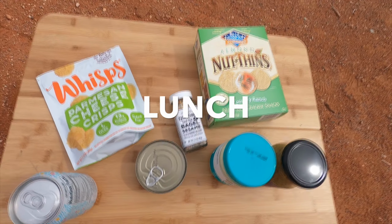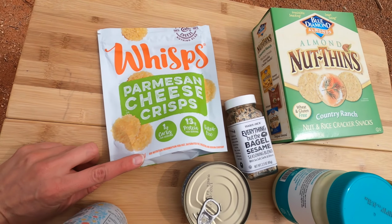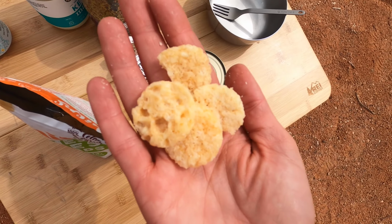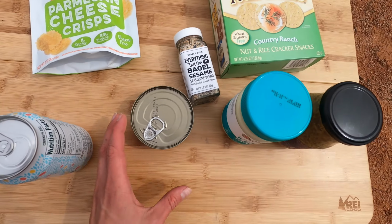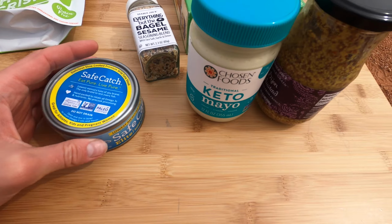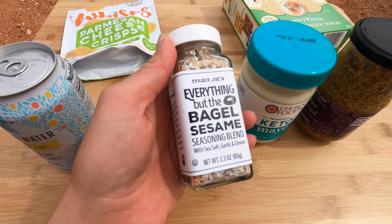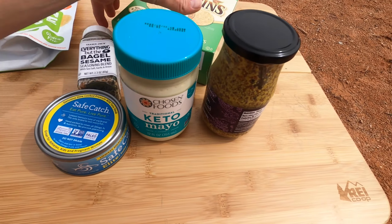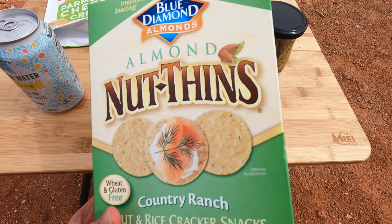For lunch today, I'm gonna snack on some of these Parmesan crisps, which you guys know I love cheese. These are like a crunchy cheese cracker almost. The only ingredient in it is just cheese. They're really good. And then I'm gonna actually just make some tuna. So I have a can of tuna here and some mayo, and I'm gonna put mustard in it and this delicious everything but the bagel seasoning. Mix all that up in a bowl and eat it with some of these crackers here. Love these Nut Thins, so good.